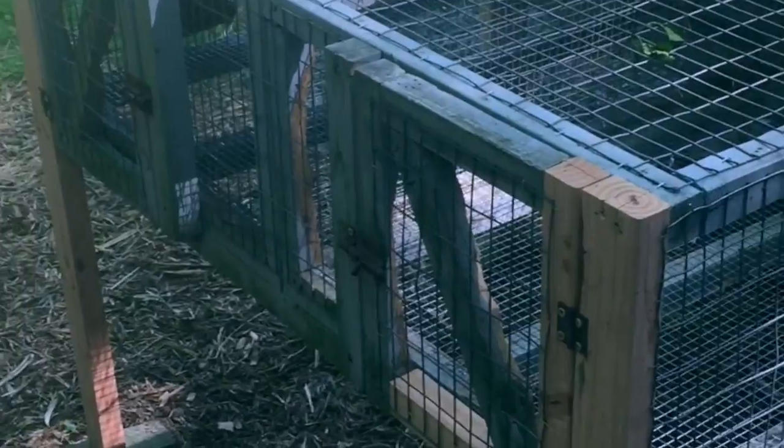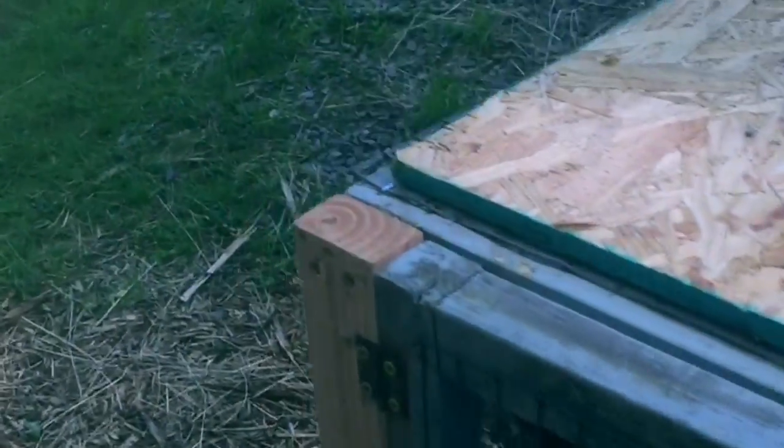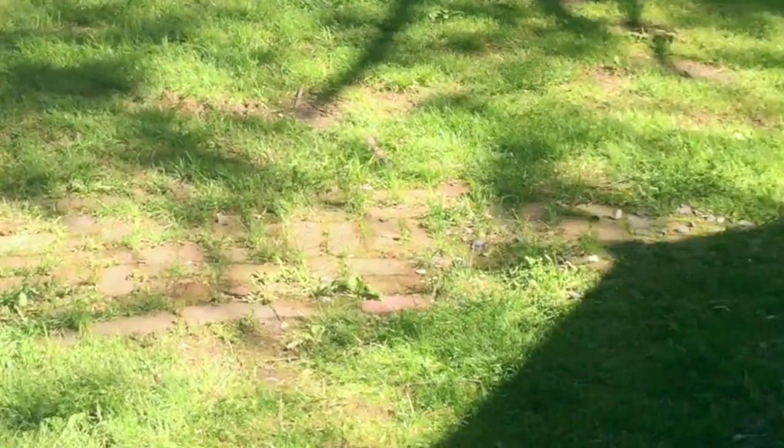Oops, I'm getting way too close. We'll put them in this house here, which is a double run. And then there's nesting boxes in there, and then we can take them out. And sometimes we'll put the babies in a chicken tractor, or we might have to get another run.